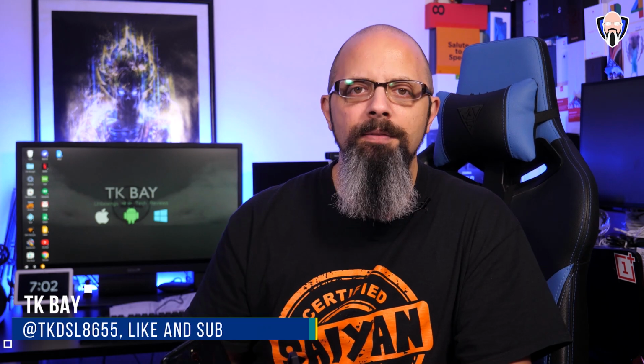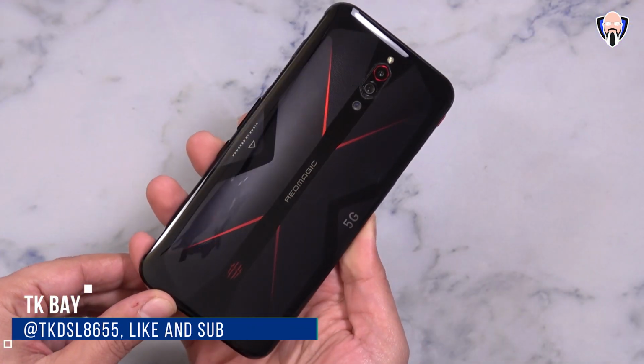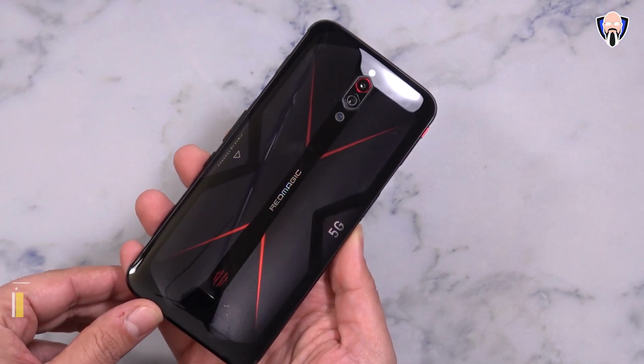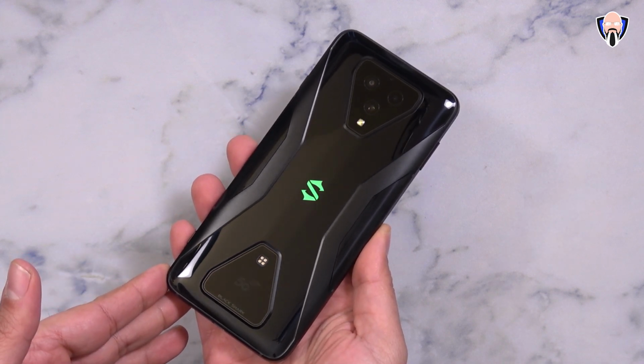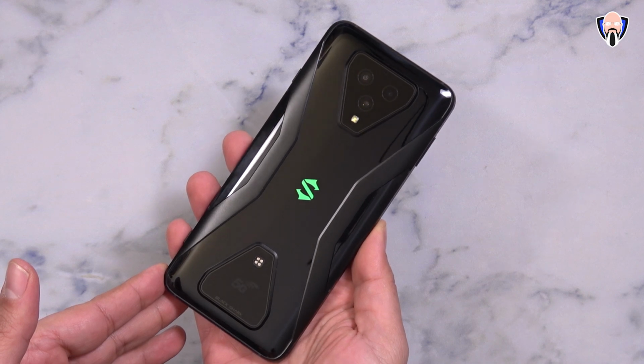In today's video, we're going to do a comparison between two gaming phones that just became available on the global market. We're talking about the Red Magic 5G as well as the Blackshark 3. Both of them support 5G globally, but the fact of the matter is, which one is the better gaming phone for you? This is TK, let's check it out.